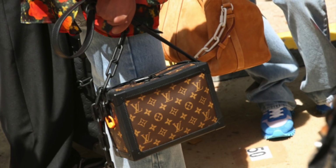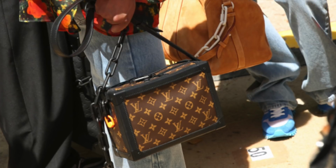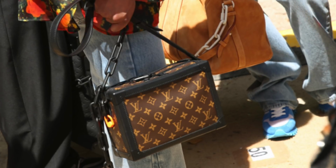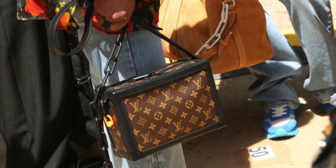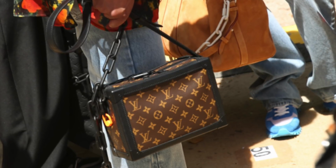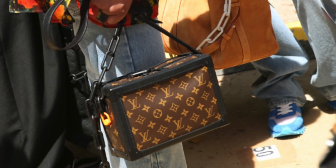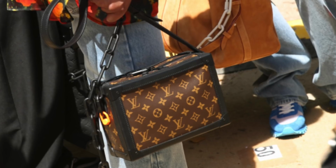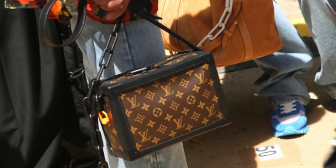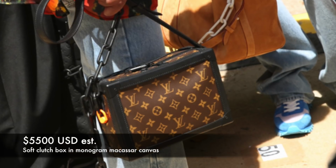He had a version of the clutch box, but looking at the photos, I'm pretty sure it's a soft version, so it's only slightly structured. Nicolas Ghesquiere did a similar version with the Petit Mal, where he had a soft version, but it still had the hard metal corners. I forget if the corners were metal or not, but it kind of looks semi-structured, but most of it was soft. So this one, I would estimate it at $5,500.